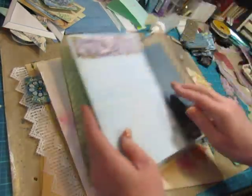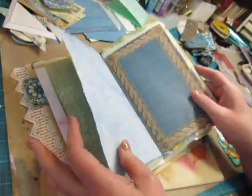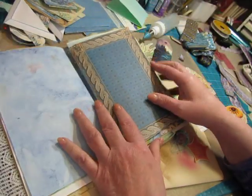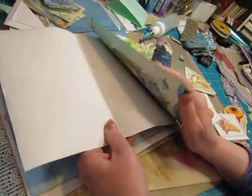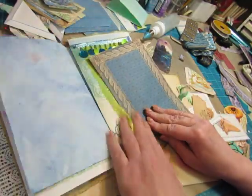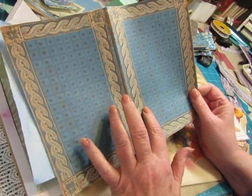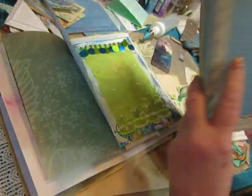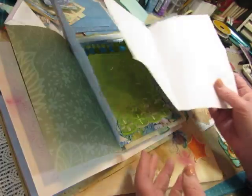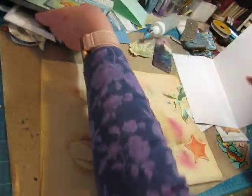This is from a boho kit from Studio 28E, I think this kit came from, back when I was one of her design team members. This page was left over. I believe it was to be a book cover, but I thought it worked well. It was just a leftover page. In this journal, you definitely need to do something here.